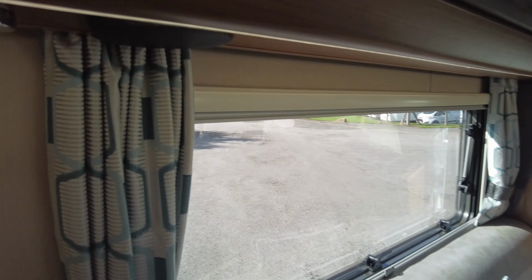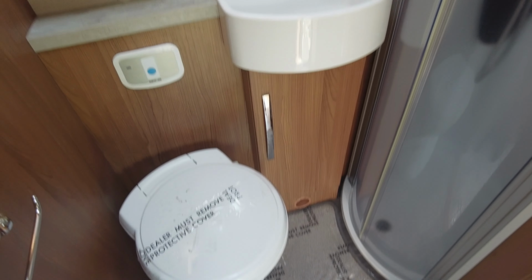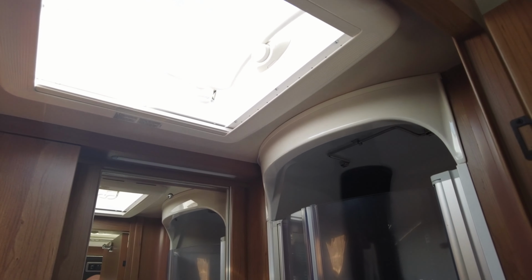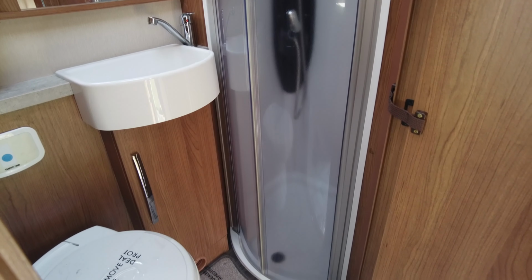So we'll start in here. So you've got your separate toilet and shower, and you've got a lovely big vanity mirror, large sink, and also you've got another cupboard, or two cupboards in there, sorry, to store all your stuff.